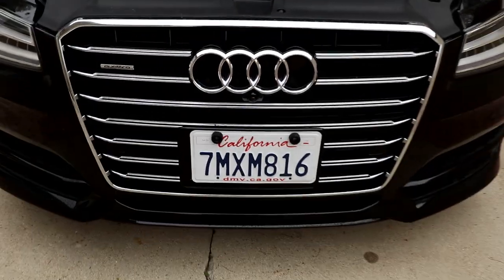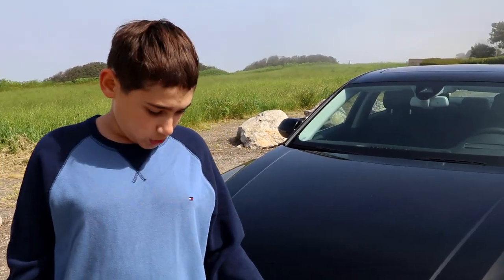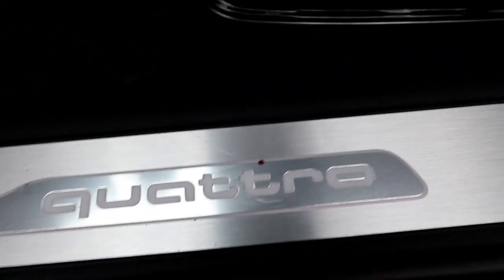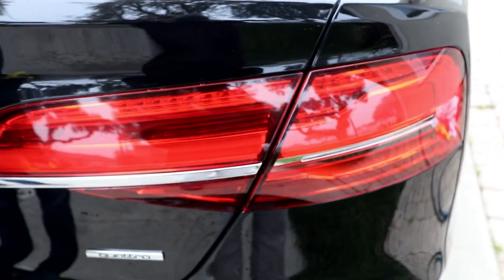Alright guys, right now we're gonna do a spec walk around and show you what I like and dislike about this car. Now under here we have a 3-liter V6 engine producing 333 horsepower and 325 pound-feet of torque. This thing has an 8-speed automatic transmission, the quattro all-wheel drive, 19-inch silver aluminum wheels, ABS and driveline traction control.